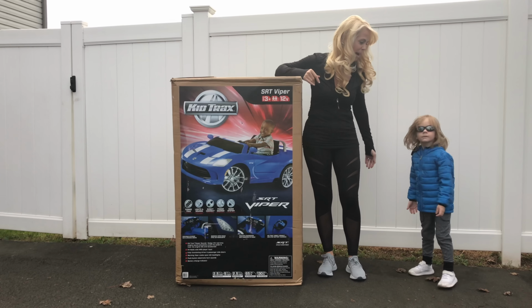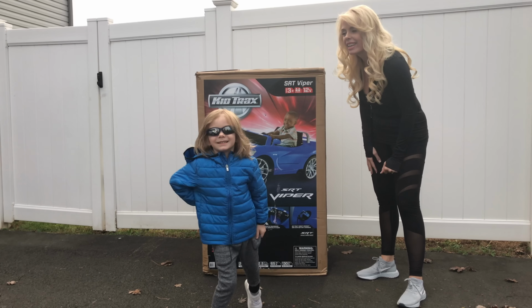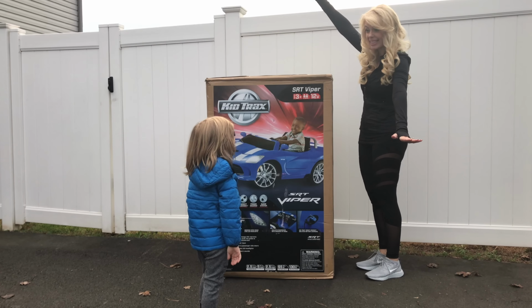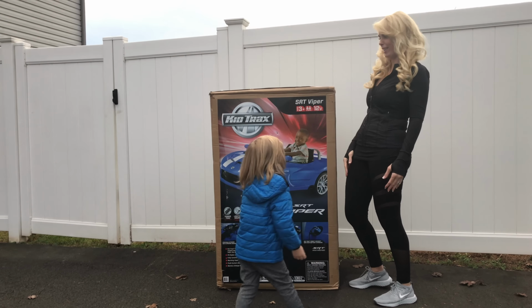Jace, go stand next to the box. Who's bigger, you or the box? The box. I think the box wins. Thank you, Kid Trax. Who's taller? Mommy wins! I'm taller than the box? Yeah, and your head makes it. My head? My hair or my head? The head. My head makes it taller.